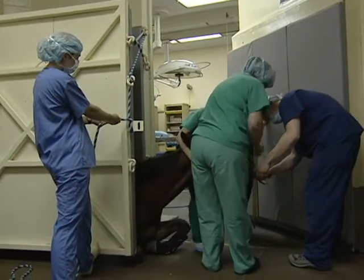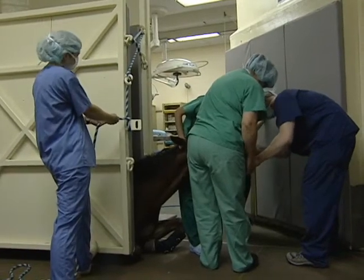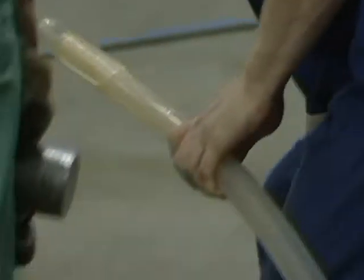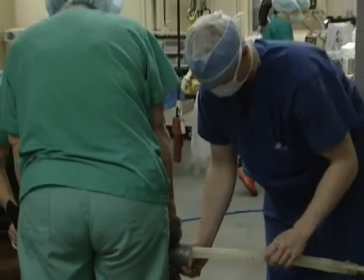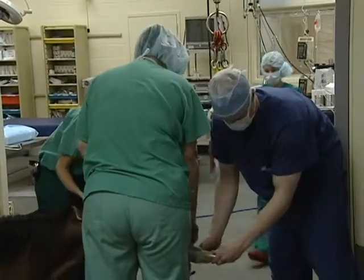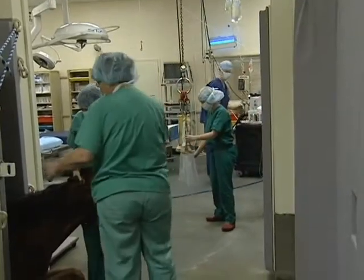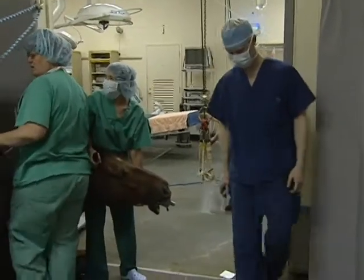Now what we're going to do is Dr. Adams is going to have the horse intubated, and this is going to ensure that he's got adequate airflow during the entire surgical procedure. With the tube in place, we're going to relax the door and let the horse lay down.